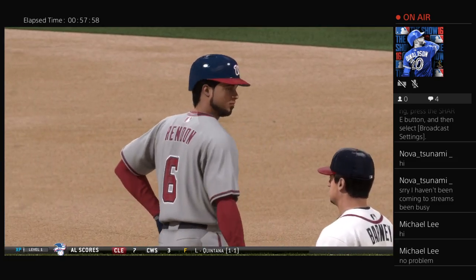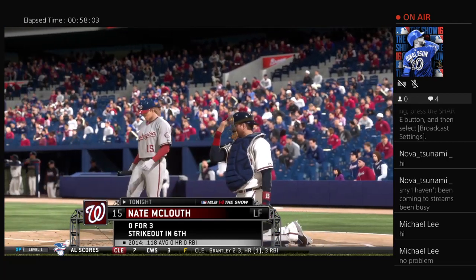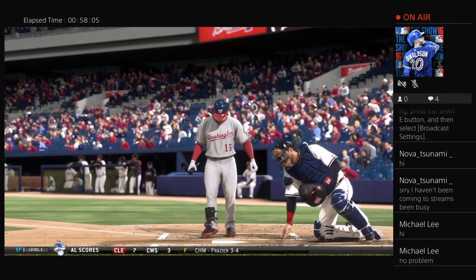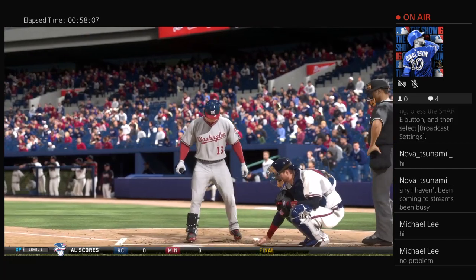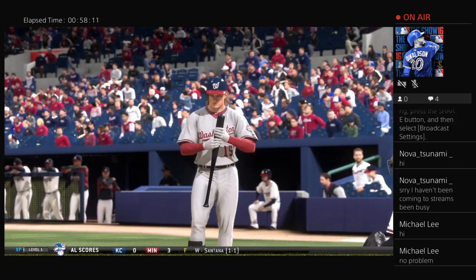Now batting, left fielder, Nate McLeod will step in now in a big spot here in a game as close as this one. And a chance at redemption, too, because he hasn't done much through his first 3 plate appearances, but he could make up for all of that with a base hit right here.